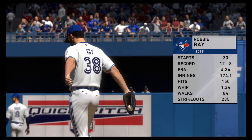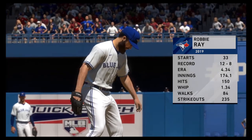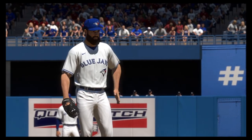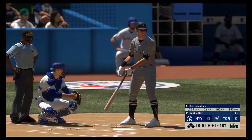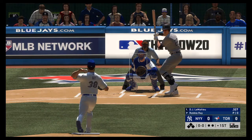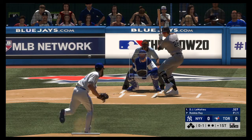Dan Plesac, what do you got? Robbie Ray is quietly developing into one of the top left-handed pitchers in the game of baseball. Unfortunately, he gets lost in the shadow because of guys like Clayton Kershaw and Rich Hill. Big arm from Robbie Ray. Not a real big guy, but 95 to 97, good hard slider. His changeup has gotten better, and you'll know if he's on early because you'll see lots of swings and misses. This guy can rack up the strikeouts.